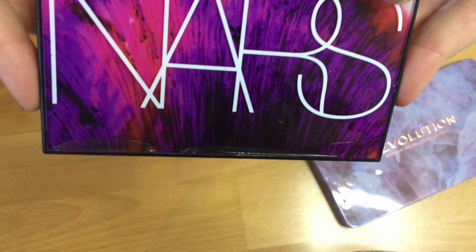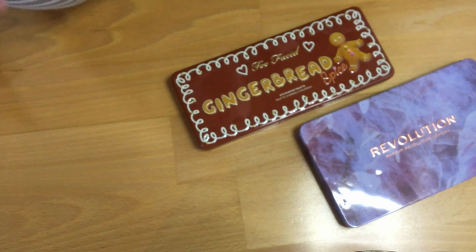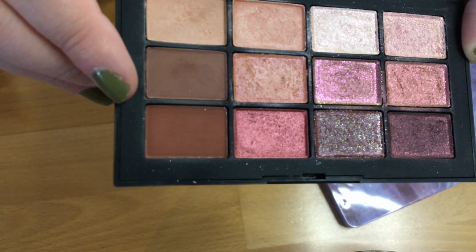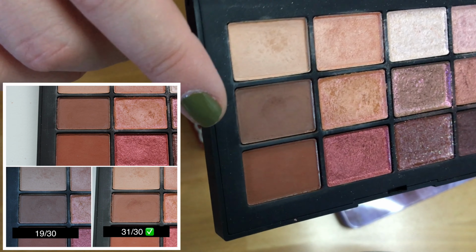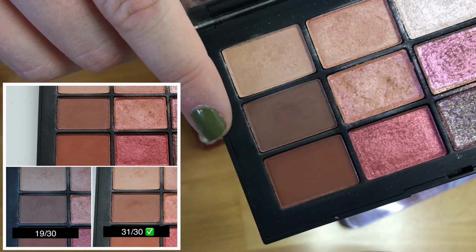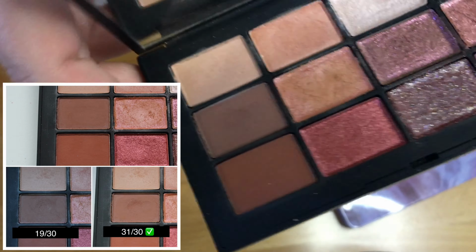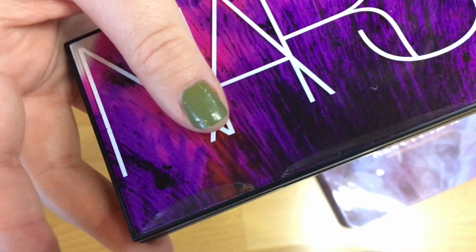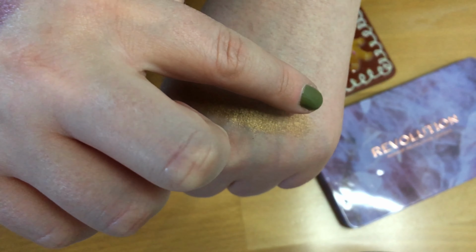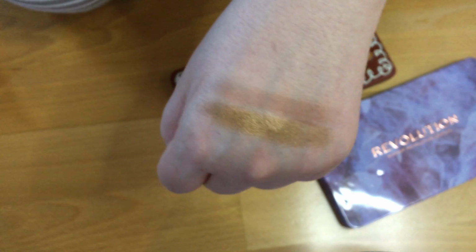Next shadow I was working on comes from my NARS Ignited palette. And I am rolling this out as well. I was working on this shadow here, and I used this 12 times last month for a total of 31 again. So this will be rolling out as well. So these two will be rolling out.